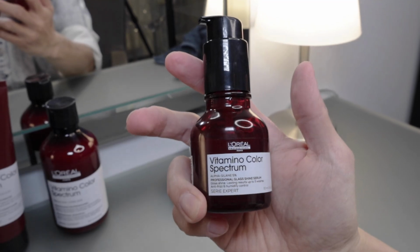The Glass Shine Serum, well, it's just another serum and it's very liquidy. It even stated on the box. The key ingredient here says alpha silane. So it's silicone. And yes, the first ingredient on the ingredient list is dimethicone. It is advised to use 1 pump at a time. It's stated on the box.